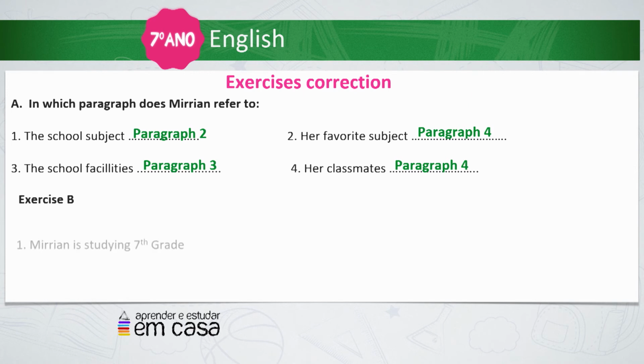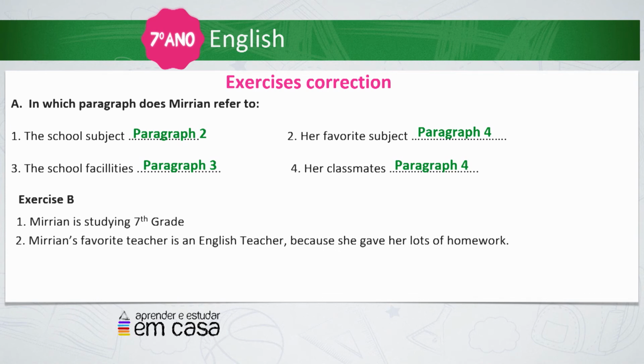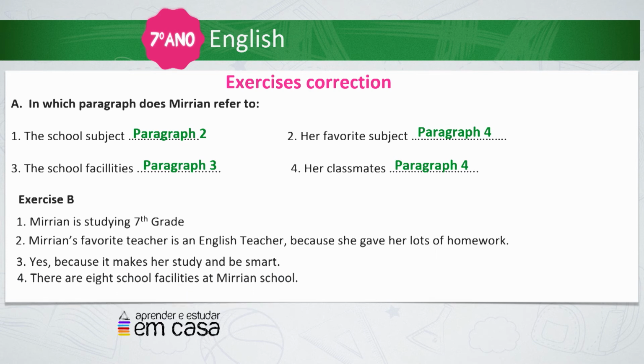The question number 1. Miriam is studying 7th grade. You did it? Good. Exercise 2. Miriam's favorite teacher is an English teacher because she gave her lots of homework. You did it? Good. Number 3, yes, because it makes her study and be smart. You did it? I know you can do it. Good. Number 4, there are 8 school facilities at Miriam School.